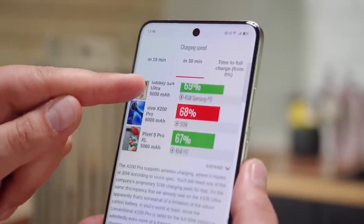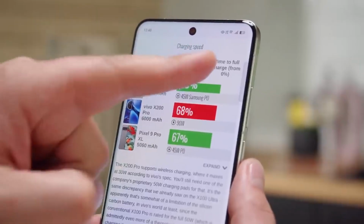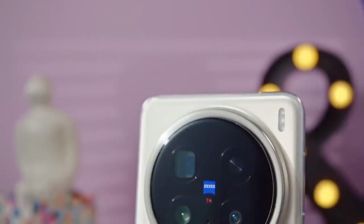The company was at pains to point out that this sensor was competitive with first-generation 1-inch cameras in photos and could deliver higher quality video capture. I was generally happy with the 1X snaps from this shooter, aside from the occasional glare issues in most conditions.